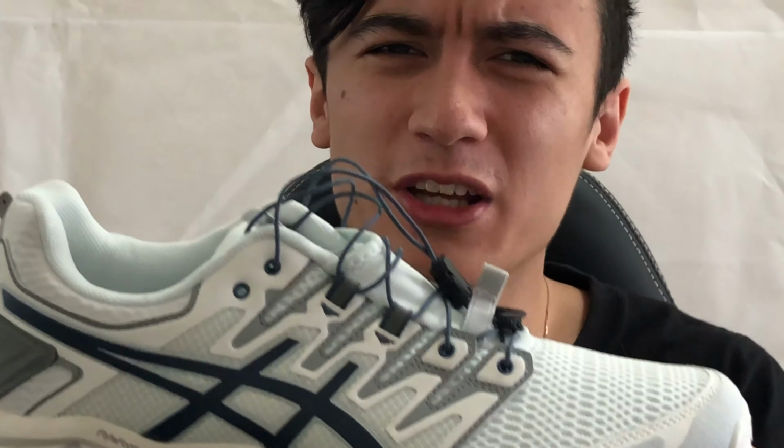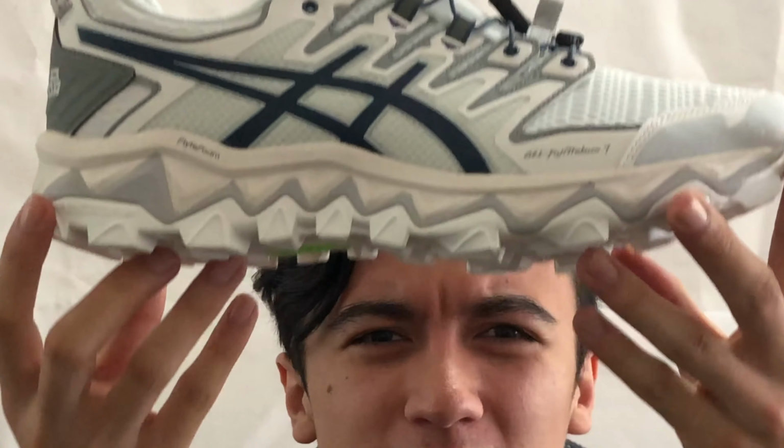Asics hiking shoe? Who'd ever buy an Asics hiking shoe for lifestyle? That seems like a really odd thing to buy. I really have no idea who would ever do such a thing.